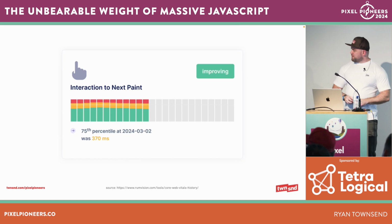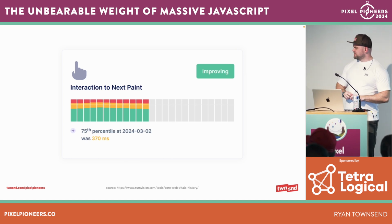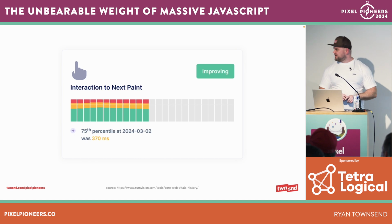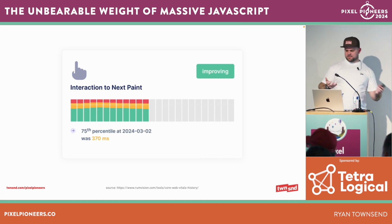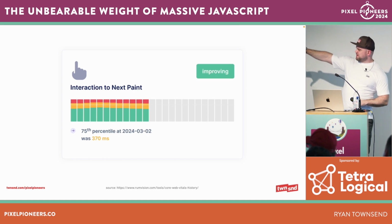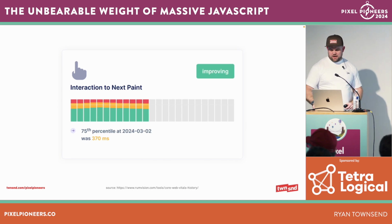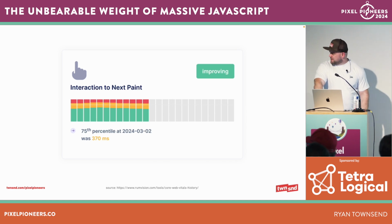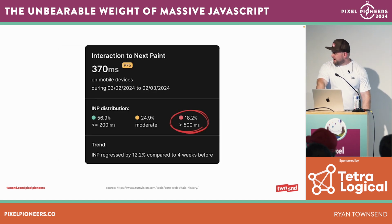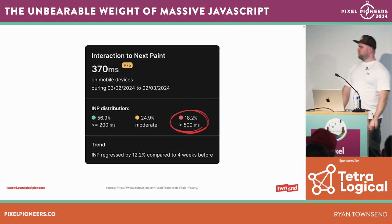And then I've got one other project for you. This is obviously since Interaction to Next Paint has gone official. This is a site that was a single page app as well. You can see here, it's in the orange zone again, which needs improvement under Google's rules. But to me, look at the size of that red section. If we zoom in on that, you see that almost 20% of interactions were over 500 milliseconds.